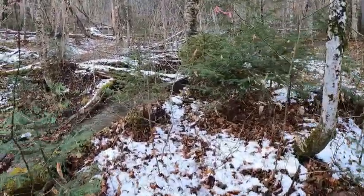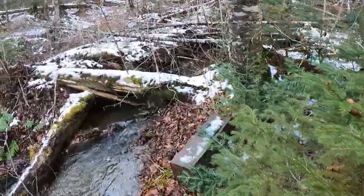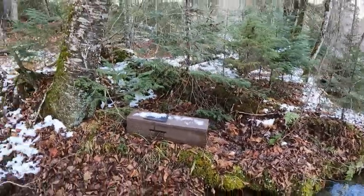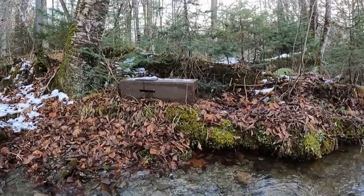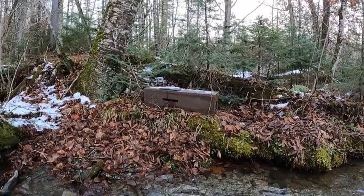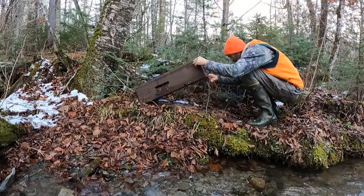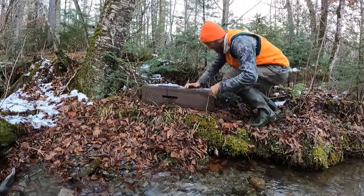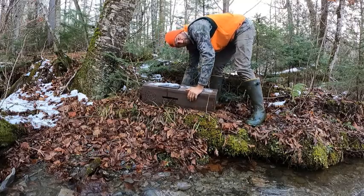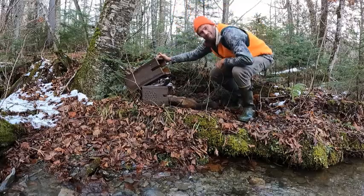Okay, there's the trap. You can actually see a little fish head there where something pulled the fish out. Hopefully it's not just set off with the bait in the trap. Let's see. There's the fish. Well, there's some fur there. There's an animal. I don't know if it's a marten or a mink. We got something though. Hey, it's a marten. All right. A marten on the stream.